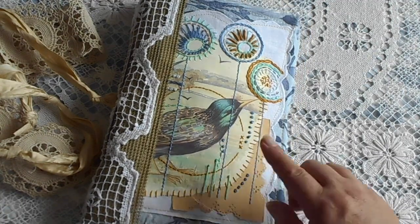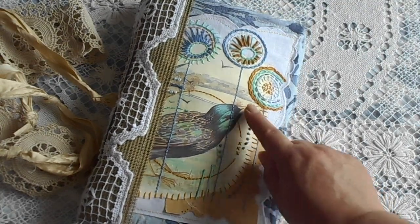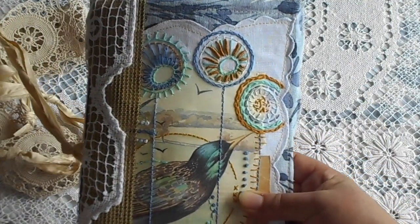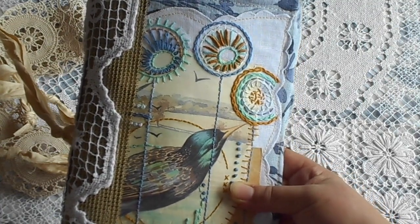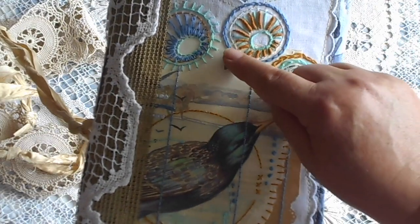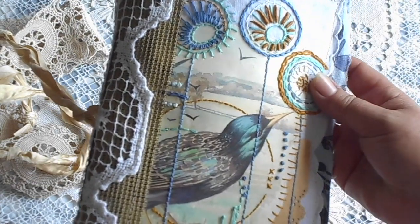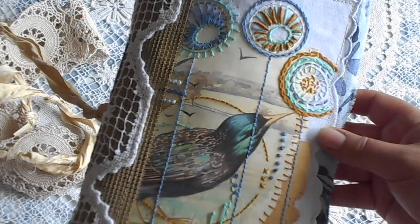And she has hand stitched, or slow stitched as we call it nowadays, this beautiful cover, and it has gorgeous flowers. I'm not sure if I can get it. Can I get it close so you can see it there? Beautiful flowers she's hand stitched with little grub stitches around here, and chain stitch, and a little bit of blanket edging. It's just gorgeous.